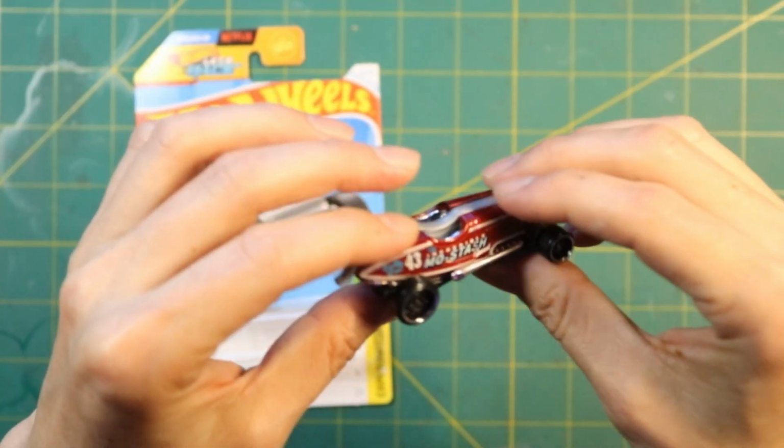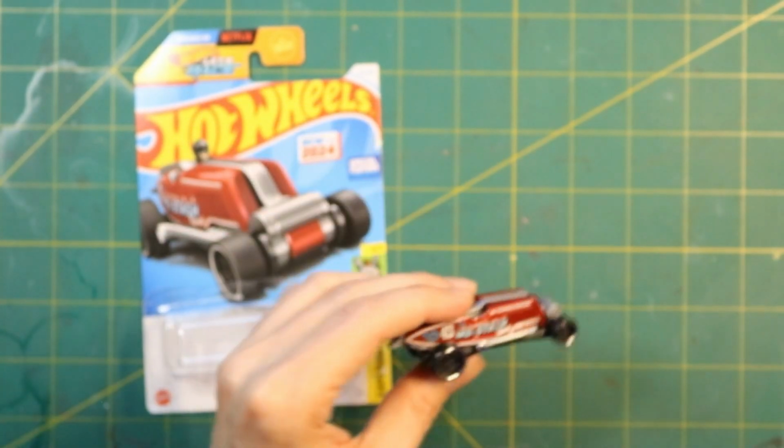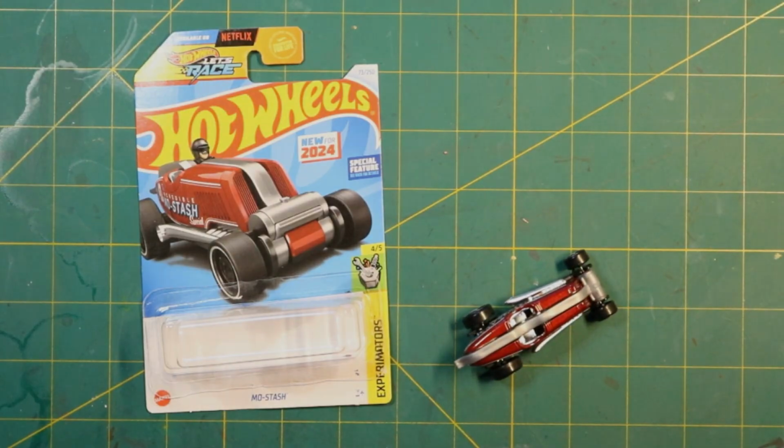Well, my next step in life is customizing Hot Wheels. That might be on this channel soon. Stay tuned. Anyways, that's going to be it for this one.